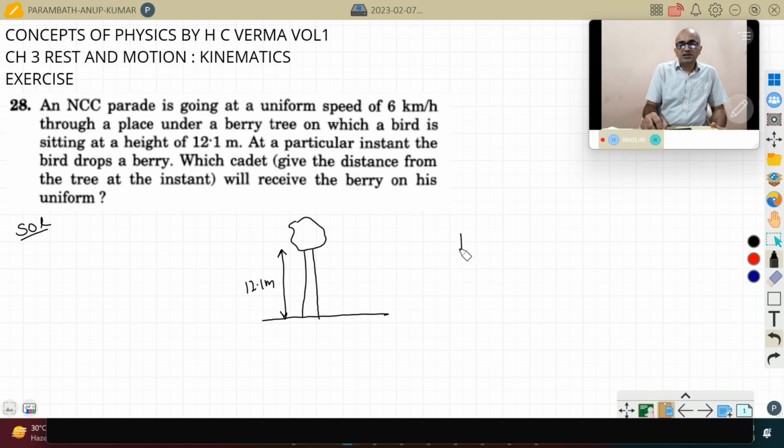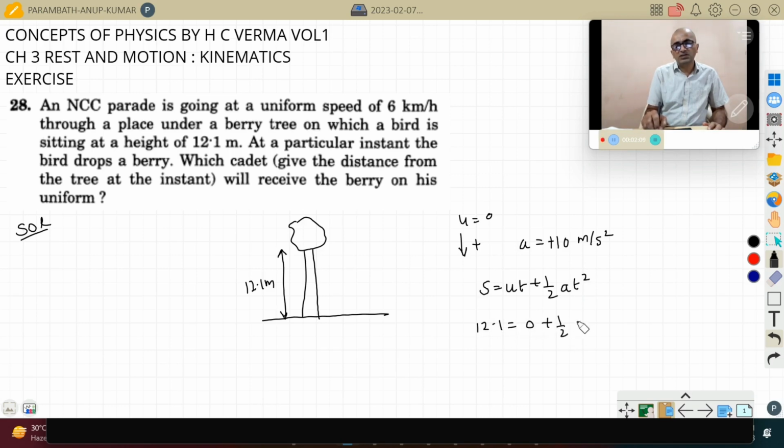So, considering the initial velocity of the berry to be 0, downward is considered positive, and the acceleration we can take as plus 10 meter per second square. We will apply S is equal to ut plus half at square. S, 12.1, is equal to 0 plus half into 10 into t square. So t will be the square root of 24.2 divided by 10, that is under the root of 2.42.